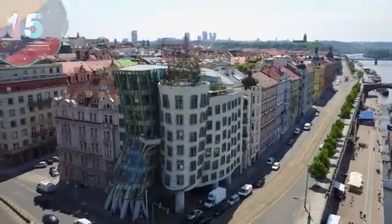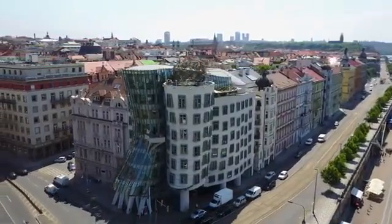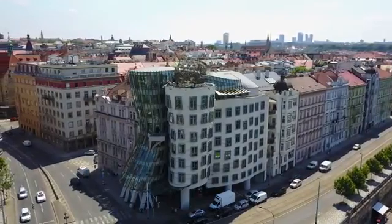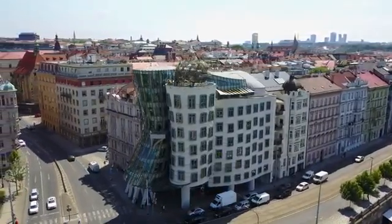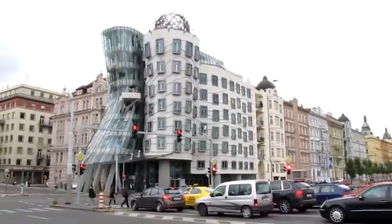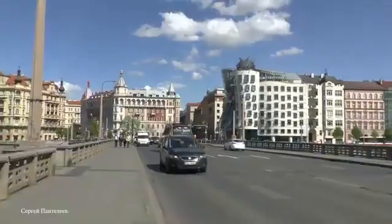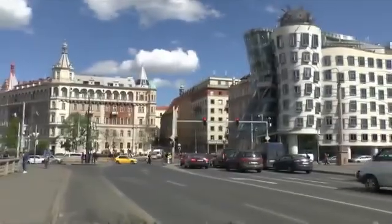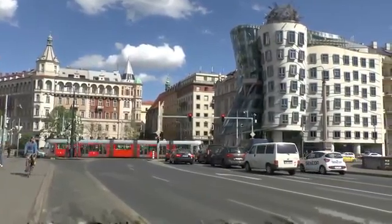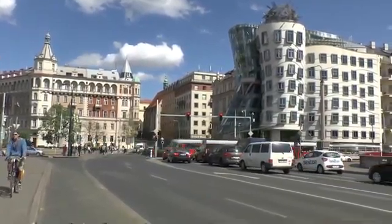If you walk along the riverside of Prague, the capital city of the Czech Republic, the chances are you'll come across this unusual structure that's officially known as the Nationale Nederlanden building, but it's more commonly referred to as the Dancing House, or Fred and Ginger. It was designed by architect Vlado Milunić in 1992 and had been finished by 1996, immediately becoming one of the most recognizable houses in the city, which is known for its Baroque, Gothic, and Art Nouveau architecture.